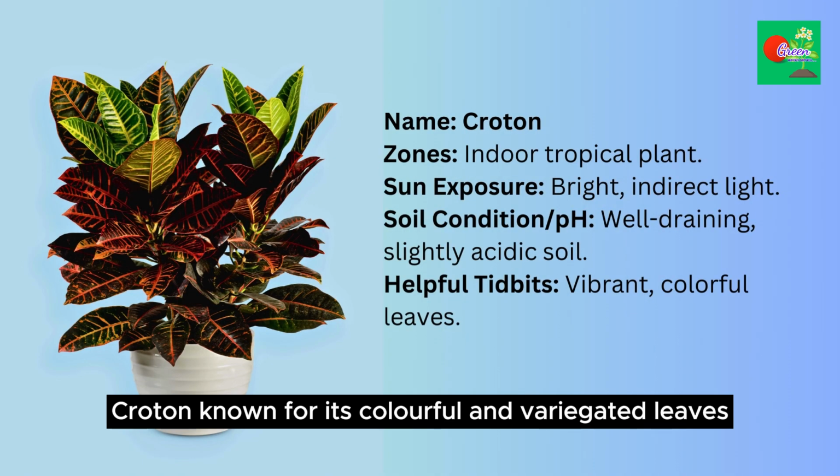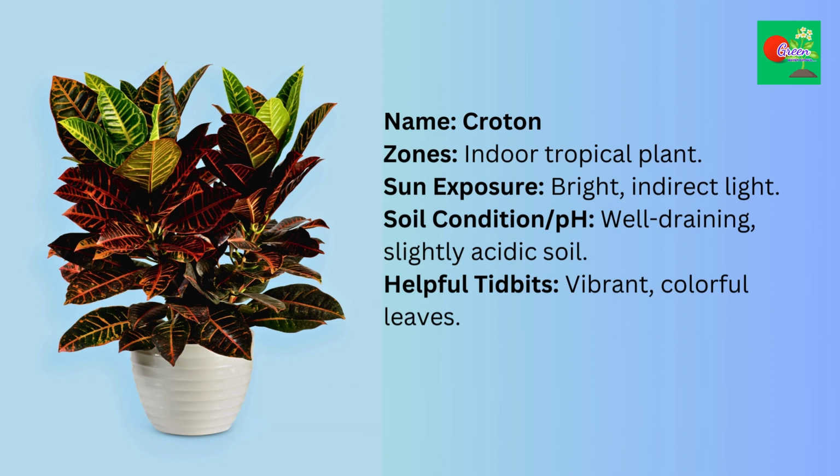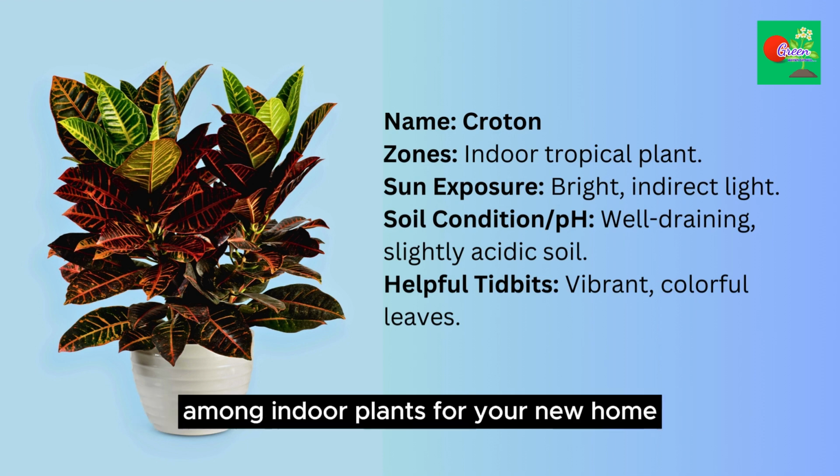Croton, known for its colorful and variegated leaves, adds a vibrant and tropical touch to your indoor space. Its unique foliage and low maintenance make it a standout choice among indoor plants for your new home.